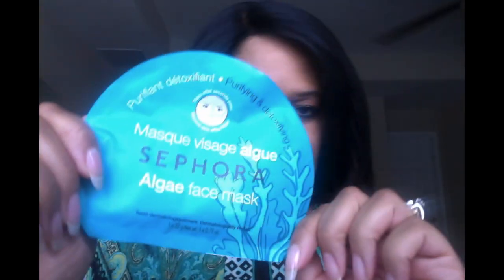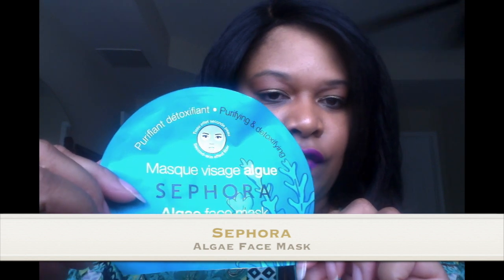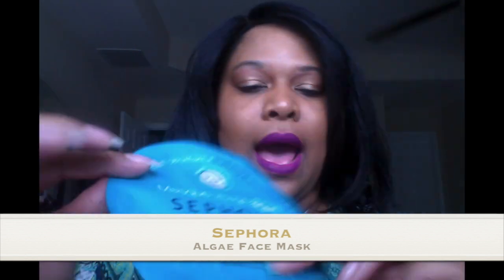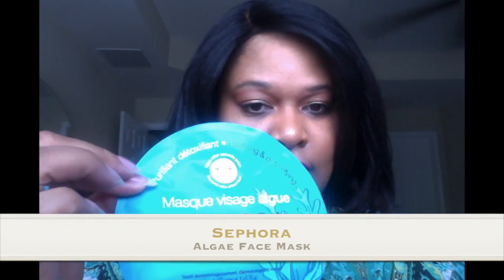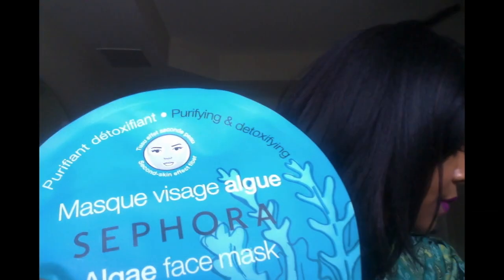The first thing is another face mask, and this one is in algae, and it is for purifying and detoxing. I have fallen in love with these, and I didn't pick this one up the last time I was in because it was already sold out, so I picked one up so that I could give it a try. So that's one of the things that I picked up today.